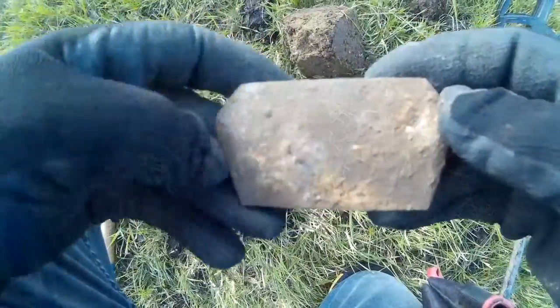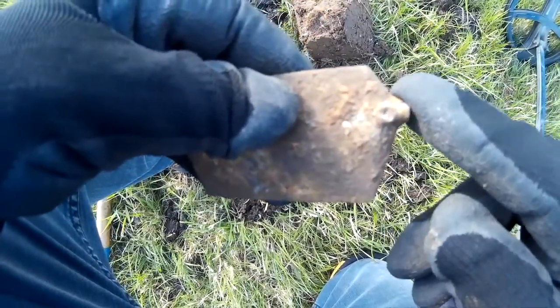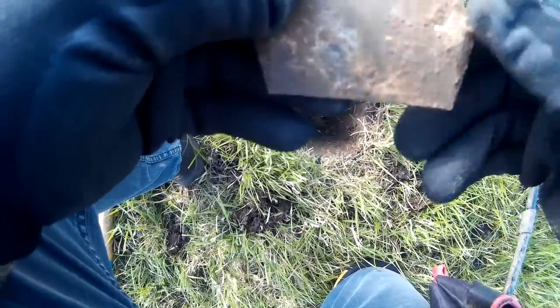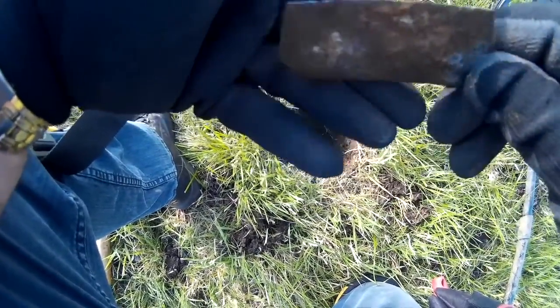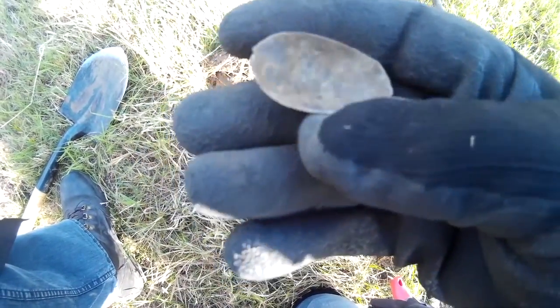Okay, well, next find is a blade of some sort that is very sharp along that edge. You can see it had a handle attached there, which is broken. So whether it's a blade off a grass cutting machine or a knife, I've got no idea, but anyway, it's not very old, but it's a find.